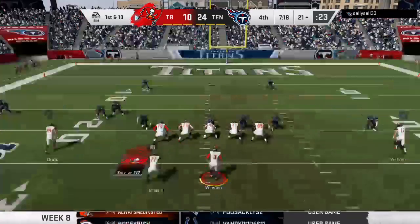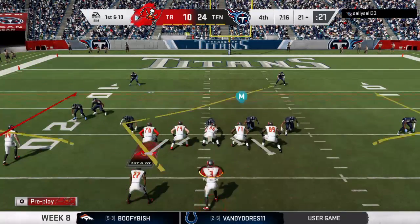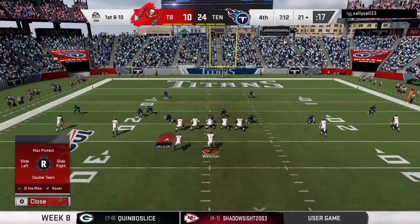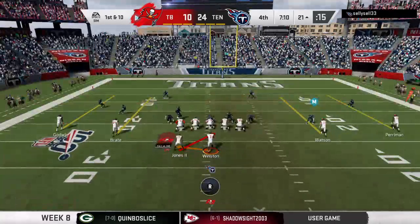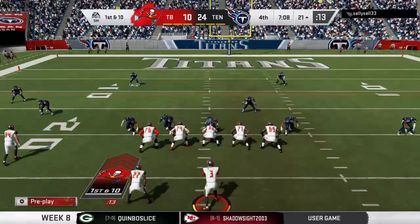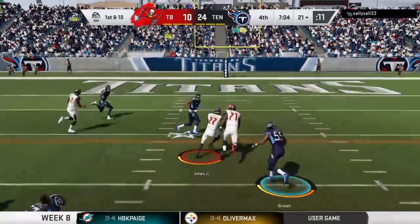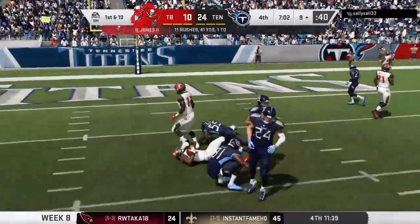Mike 57. Pick it up. Pick it up. Pick it up. Tighten up. Tighten up. Tighten up. Green, 17. Slam. Put it to him. Put it to him. They go back to the ground with Jones. And he gets it inside the 10 to the 9.